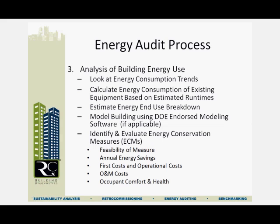If your energy audit includes model building, whether it's a spreadsheet model or a more in-depth Department of Energy endorsed modeling software like eQuest, this is where you would input all of your data into that modeling program and run it with any possible upgrades that you were looking at. And this is where you identify and evaluate any energy conservation or energy saving measures.